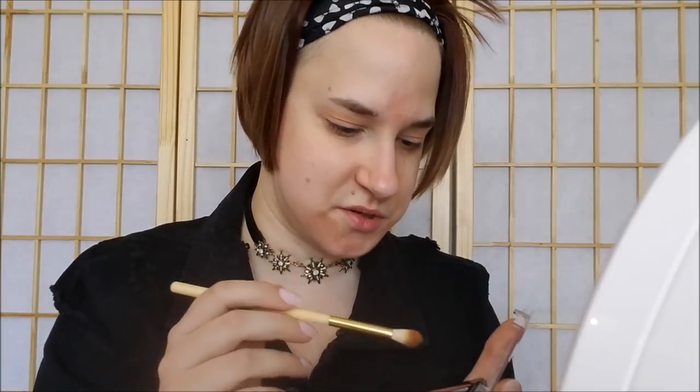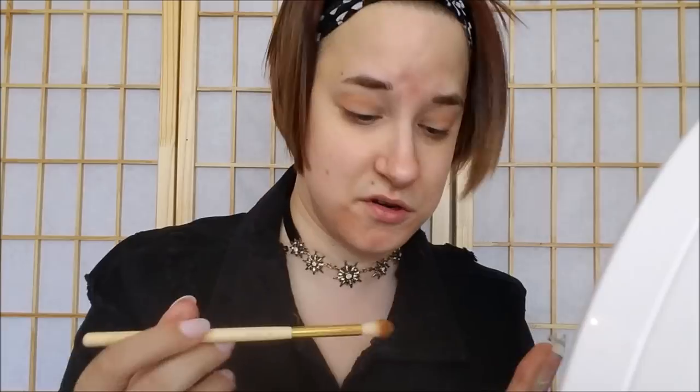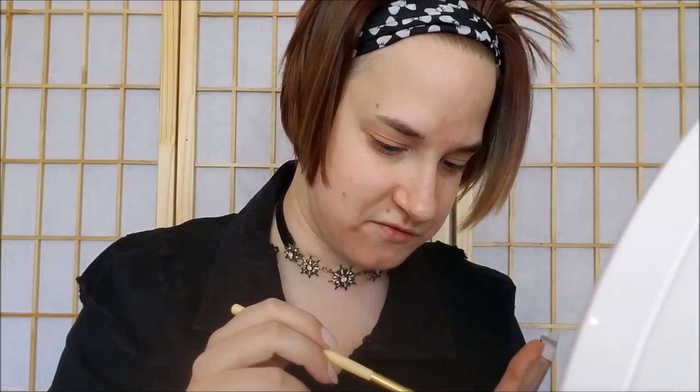I'm going to take this on this Zoeva crease brush. Kessie, if you're watching this, you have converted me. This is my absolute favorite. I wash it after every time I use it because I know I'm going to be using it again. And let's get this little right here and start getting some blendy-blendy going on.